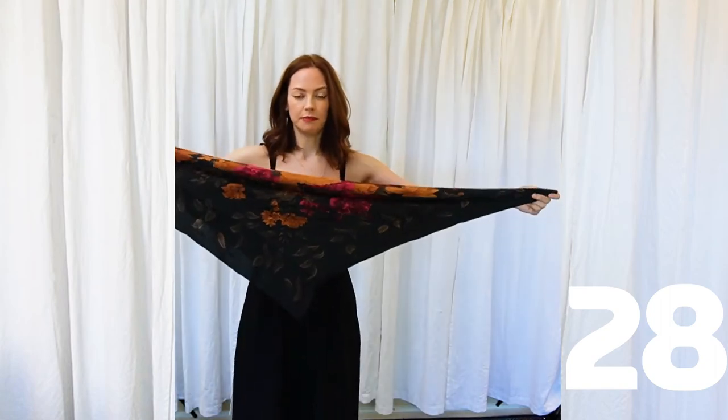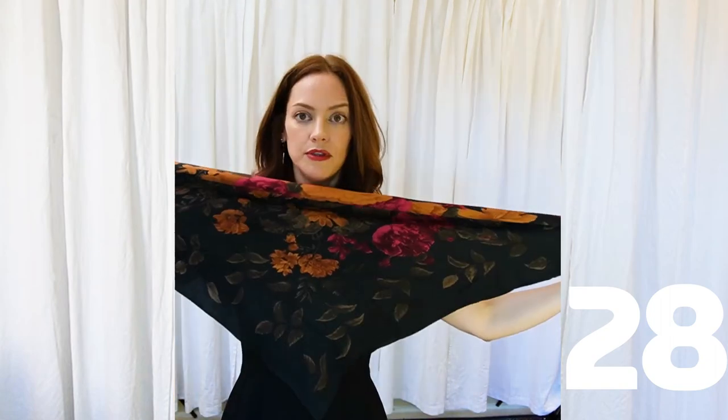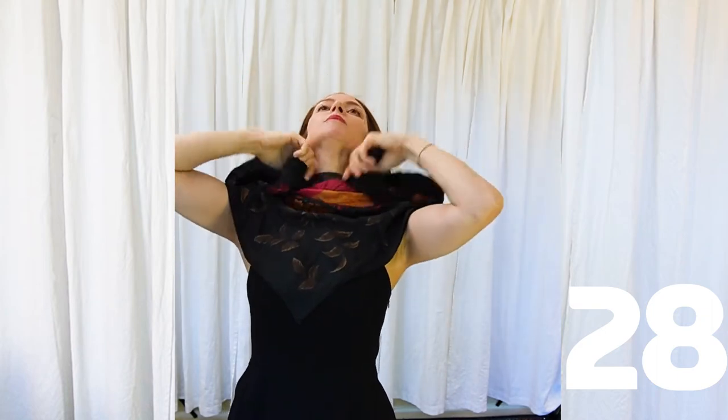I love florals on black. I think it's beautiful. I'm going to do the triangle and the wrap around and the little tie. And I'm going to let my hair be in it because that kind of makes the look a little more casual. And it might make me think that I have short hair for a little while.